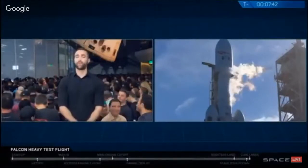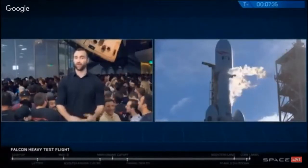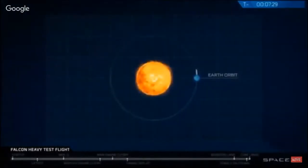Falcon Heavy will put the Roadster on board into an Earth-Mars orbit around the sun on a journey that could last for 1 billion years. Now, on a universal scale, this means that the Roadster will be tracing the shape of an ellipse with the sun at one of its fixed points, or one of its foci.